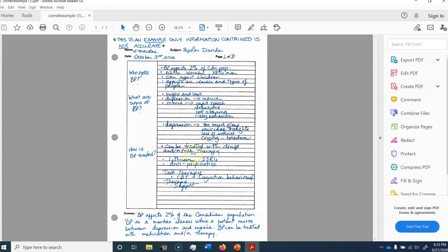The first part is the record section, the area here where I'm moving the cursor. This is where, in point form, you record the main points in what you're reading. If you read this, you can see this person was reading an article or a chapter about bipolar disorder, and they were including information as they were reading.